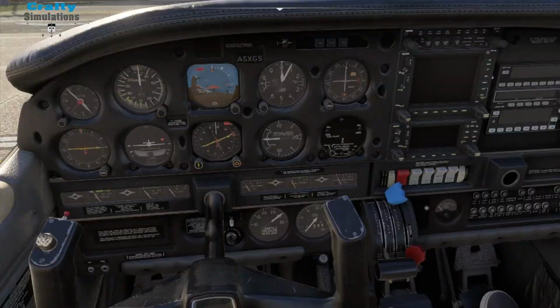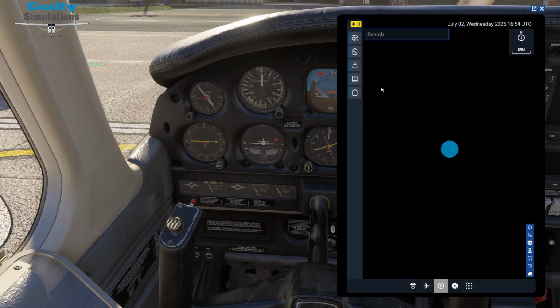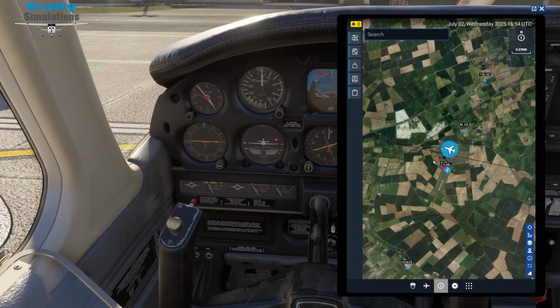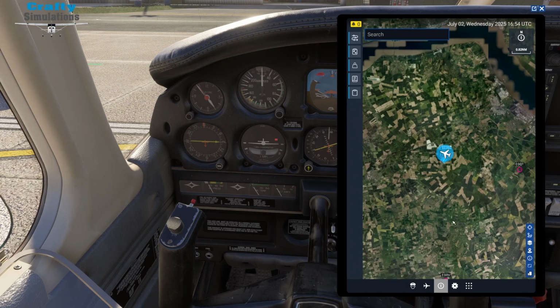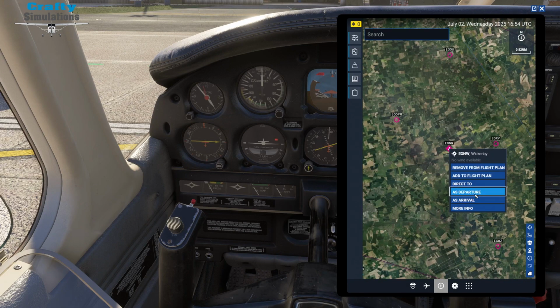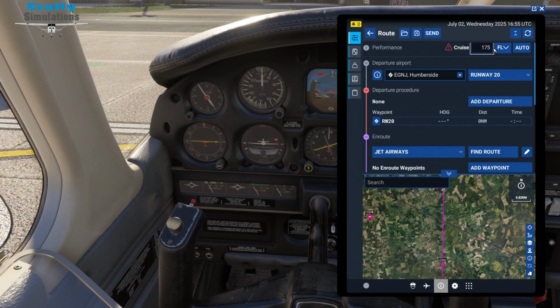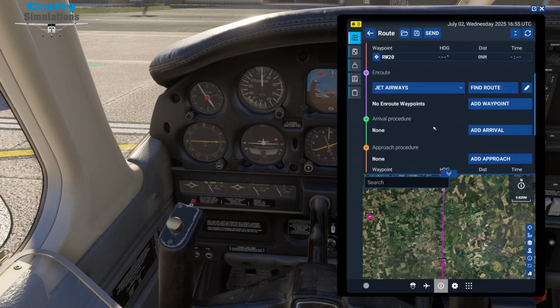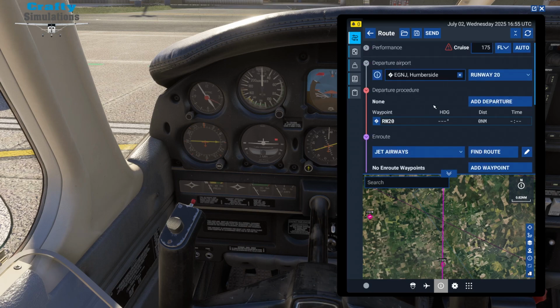So, what I will do, if I remember the key code right, flight planner. So we're not going to fly too far from here. If I remember how to do this, departure, arrival, we'll do a direct to. This is the first time I've ever used this, if I'm perfectly honest, and I'm a bit of an idiot. So we are going to Wickenby. I'm going to ignore the runways and all that kind of stuff. I think that's correct. So I think if I go send to avionics, that moved.